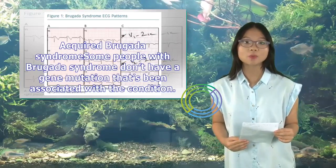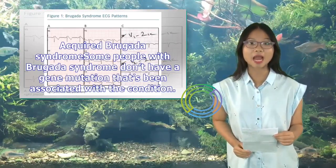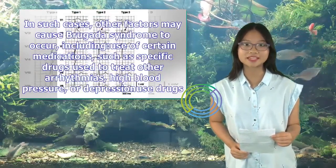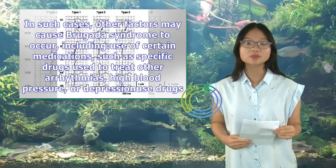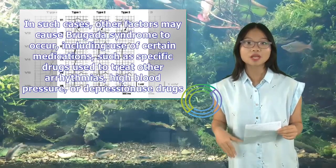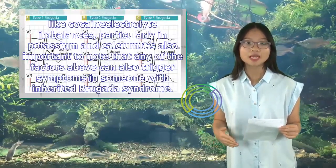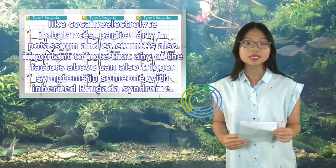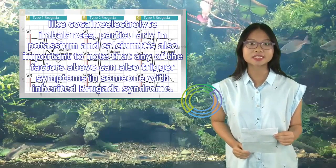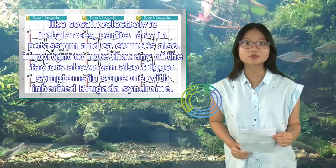Acquired Brugada syndrome: some people with Brugada syndrome don't have a gene mutation that's been associated with the condition. In such cases, other factors may cause Brugada syndrome to occur, including use of certain medications, such as specific drugs used to treat other arrhythmias, high blood pressure, or depression, and drugs like cocaine, as well as electrolyte imbalances, particularly in potassium and calcium. It's also important to note that any of the factors above can also trigger symptoms in someone with inherited Brugada syndrome.